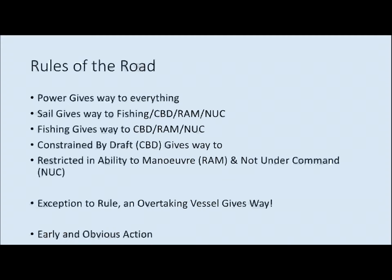Okay, rules of the road. Basically, you first got to understand that there's a bit of a hierarchy in who has to give way. So we start off with power vessels give way to everything. Okay, sail vessels give way to fishing, constrained by draft, restricted ability to maneuver, and not under command. Fishing then gives way to the other three. Constrained by draft gives way to restricted ability to maneuver and not under command. There is an exception to this rule, which is any vessel overtaking must give way.